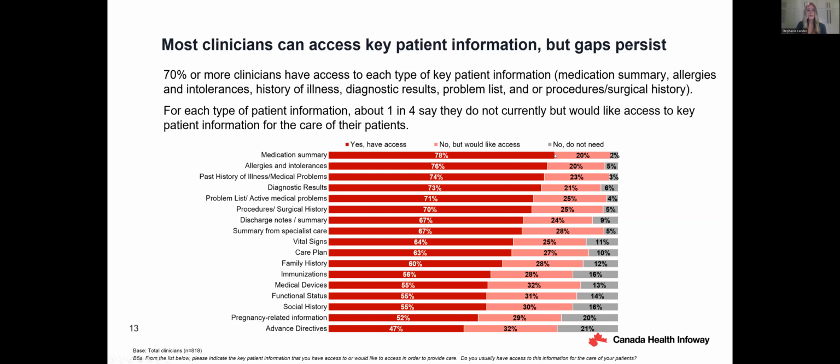It is, though, interesting to see that there are relatively few clinicians who actually say that they don't need access to each type of information, particularly those that are listed in that top half of the list. We're seeing that the vast majority, nearly all, seem to believe that they do need to access this information in order to provide care.